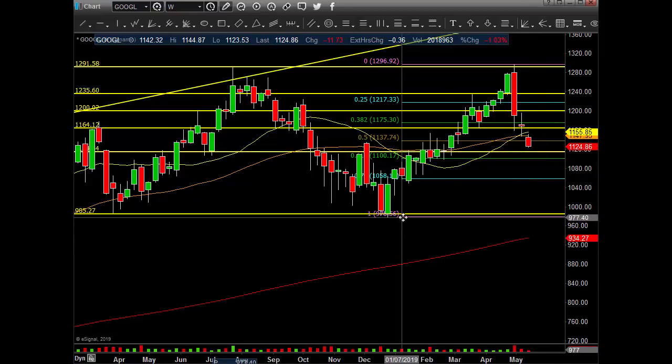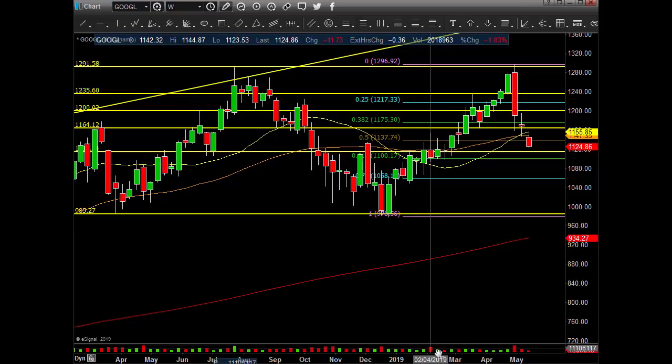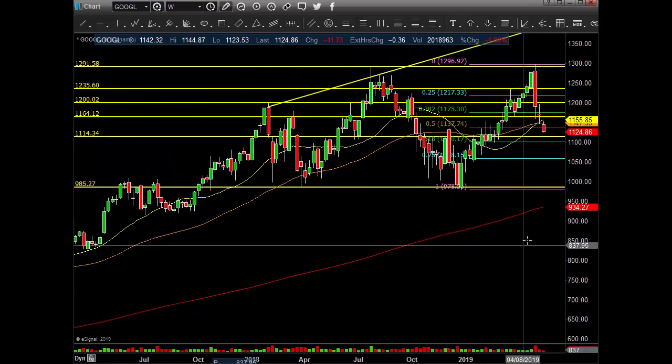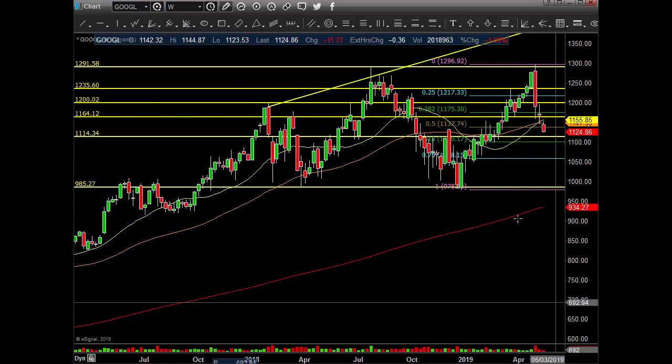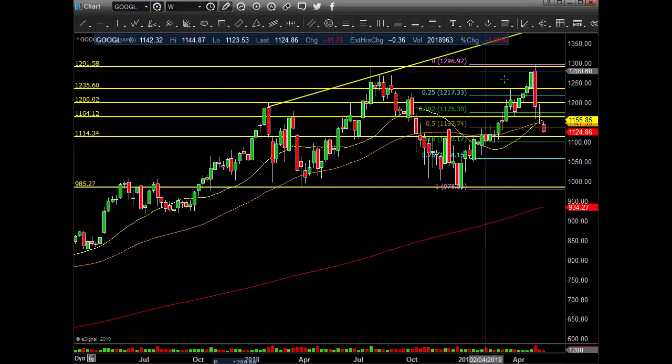And then hopefully double bottom, because then maybe we get a bounce. And then we'll know for sure. If this curls up into this area, great. But if we come here and we don't get a bounce, then you're looking at much lower prices, all right? But still early to tell.